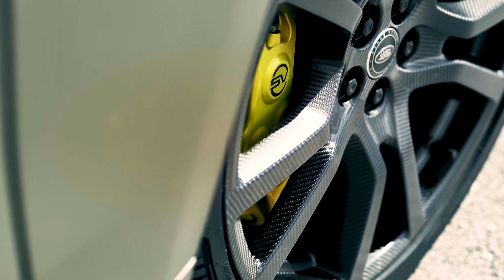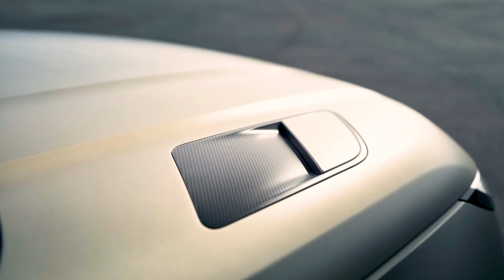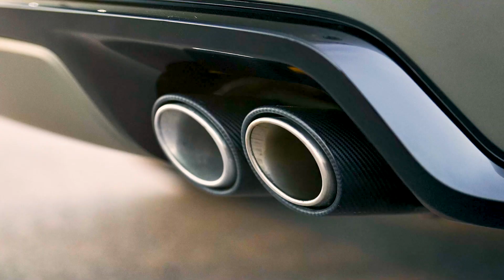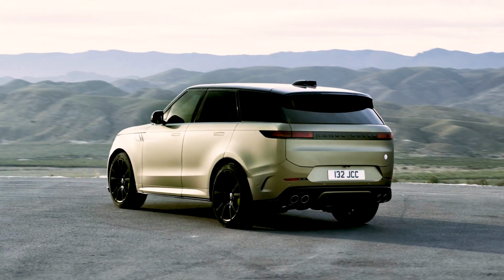Outside, the new SV Edition 1 looks very dynamic even in static mode. For this the designers changed the shape of the front and rear bumpers, giving them a more aggressive look, and also actively used carbon fiber, and I must admit that the new Sport looks like a cannon.